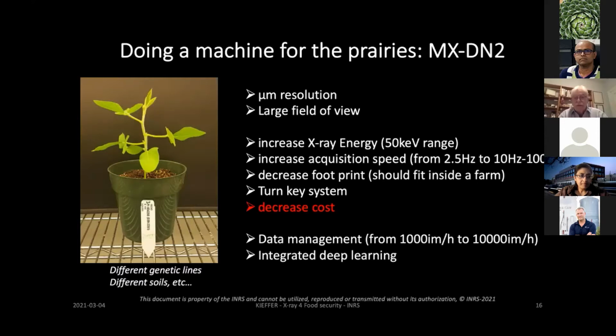In fact, we are working right now to increase the X-ray energy. It's going to the 50 kV range. We increase the acquisition speed, and we are working at 2.5 hertz, and we are planning to go to the 10 to eventually 100 hertz repetition rate. We need to decrease the footprint, but that's not a problem. The real difficulty right now is that the technology is expensive, and it's not on the short term. Decreasing the cost will be really a challenge.